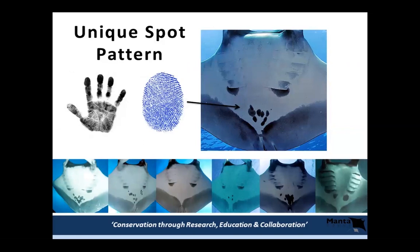I mentioned already that each manta ray has a unique spot pattern. So it's these markings on the underside of the manta. Just like a human has a fingerprint, and police can track and follow and know who we are based on our human fingerprints, marine scientists and researchers can track and follow and identify oceanic mantas using their spot patterns. They're born with these spot patterns and it doesn't change throughout their lifetime, which makes things a bit easier for us. And it's our way of documenting and knowing who's who and where they're traveling.